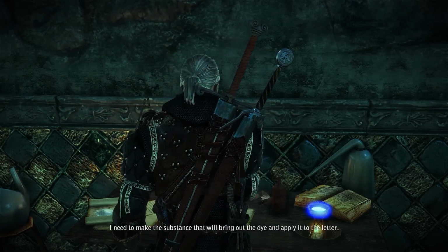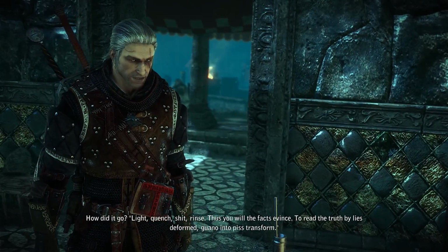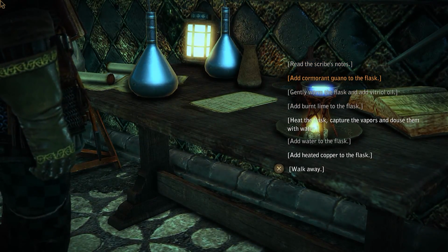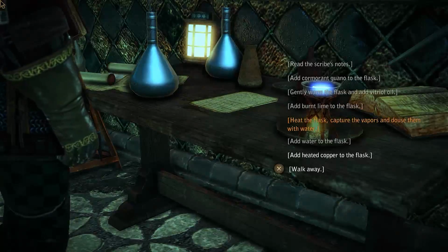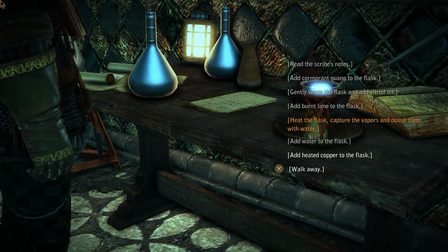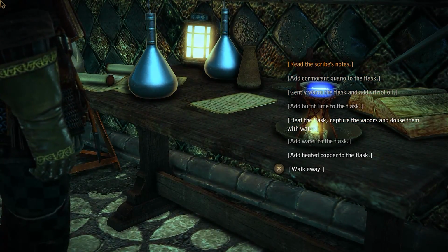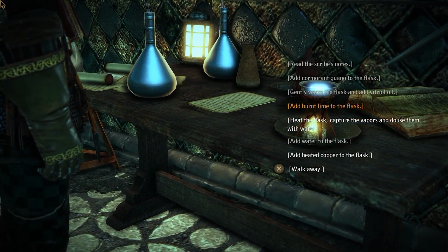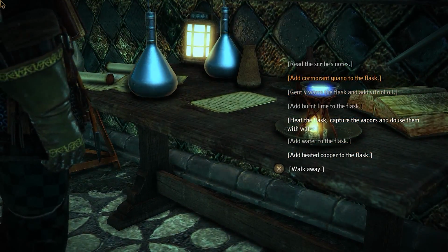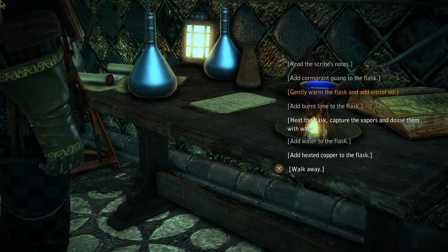Alright, let's keep testing because I don't want to screw this up. How did it go? Light, quench, shit, rinse. Okay, light. There's several lights. Heat the flask, capture the vapors, and douse them with water. Well, rinse is until the end. Burnt lime. Heated copper to the flask. Maybe it's just that last step.